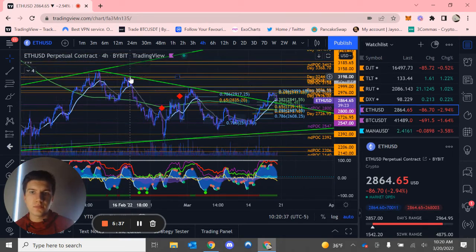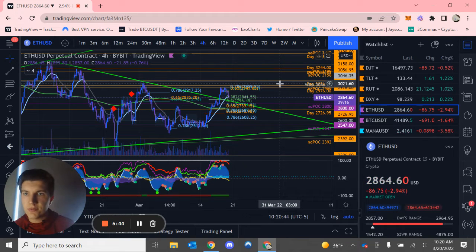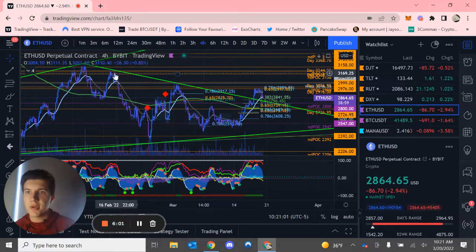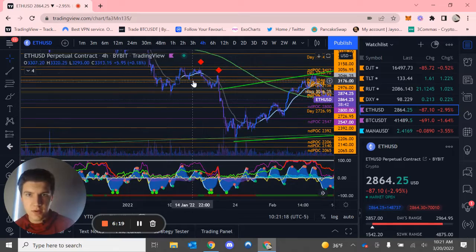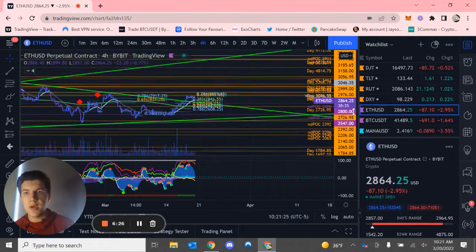Above us, we have a naked daily point of control at around 3,000. I don't think that's too strong of a resistance or something to be looking at for a decent short, but it could make for a good scalp. Anyways, above that, we have another naked daily point of control at around 3,158. This is also in confluence with a point of control from this whole range here. If we end up coming up more, we could possibly see 3,400 ETH, and this would make for a nice short because this is in confluence with a point of control from this range over here, along with a 0.5 from the whole all-time high back in December.